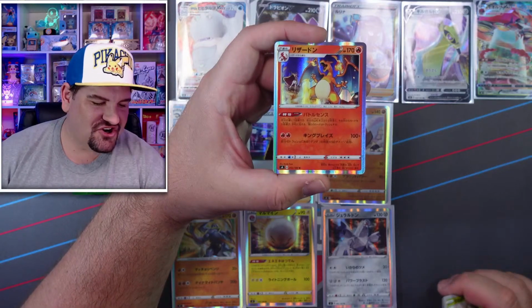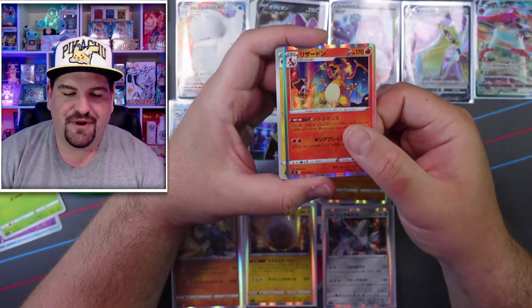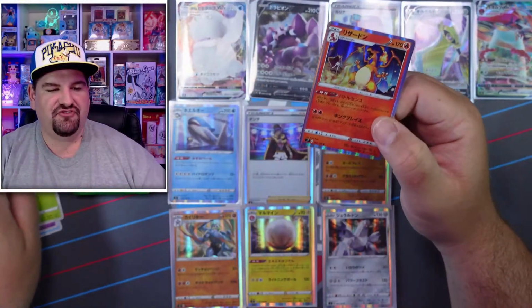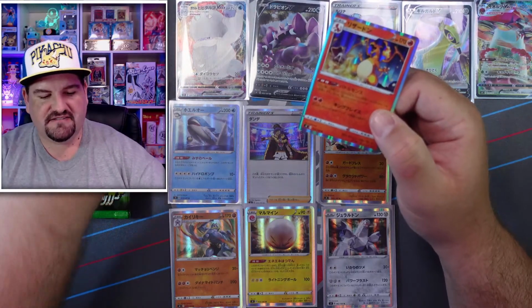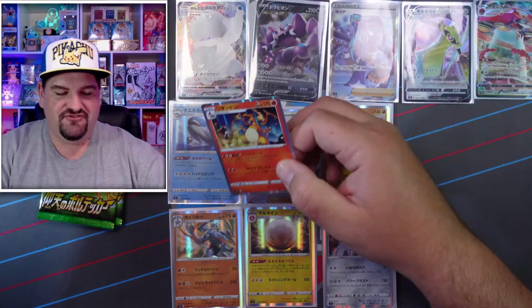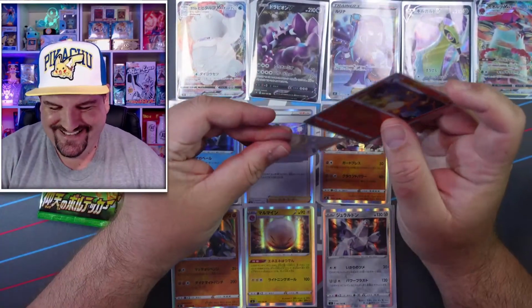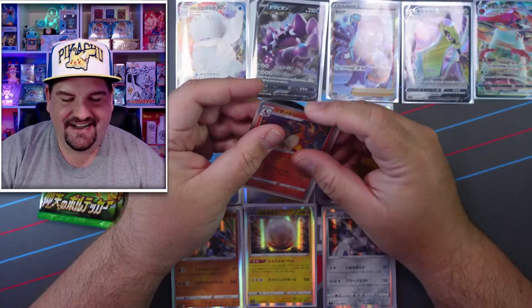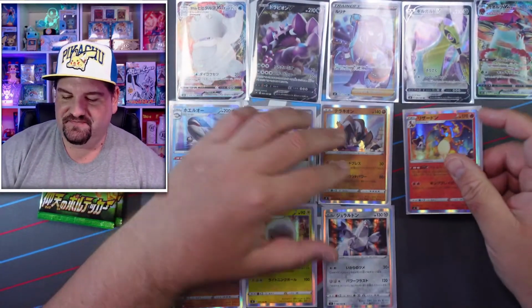There's a Charizard. So we pulled Charizard Holo in both boxes. We're making Epic Tube HD jealous right here. That's my goal in life, is to make Epic Tube jealous of the Charizards. No, we love you, Epic Tube. I just know that you love the Charizards too.